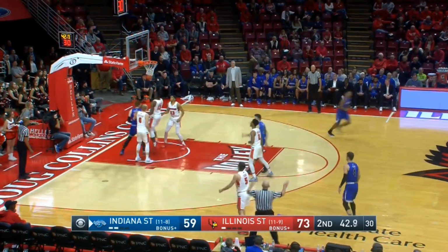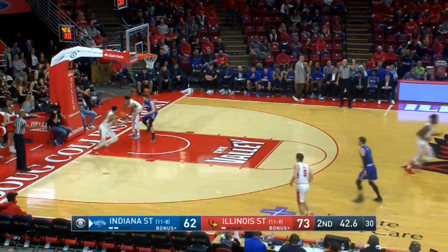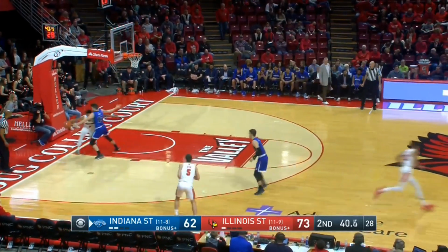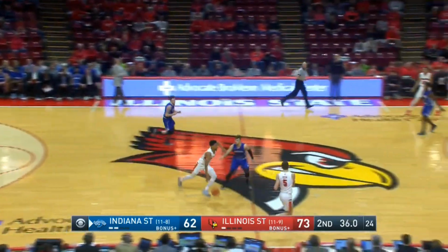Nice. Got the roll, bounced in the 3. And the redshirt freshman who originally started his career at Butler. Top 10 in Indiana high school scoring history. That's impressive.